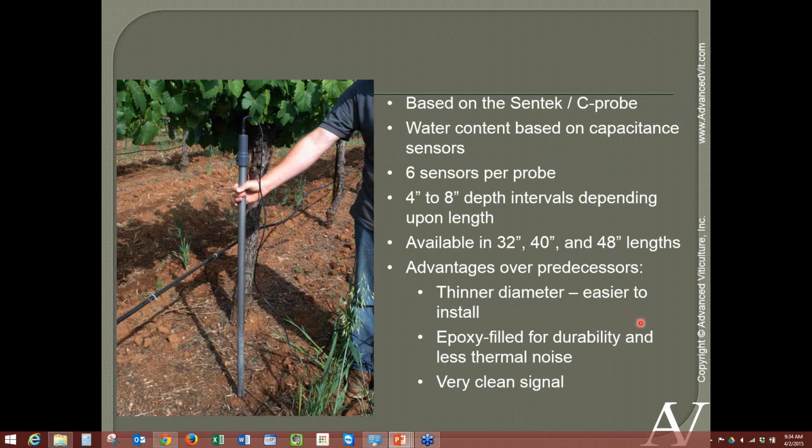It's based on a capacitance type of sensor. I think I have a schematic of that in a couple slides. Each of them has 6 sensors, and primarily we're looking at the full profile. So we usually use 48-inch probes. The 48-inch probes have 8-inch intervals between the sensors. But they are available in shorter lengths, even longer lengths. Actually, they come as long as 5 feet.